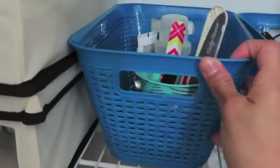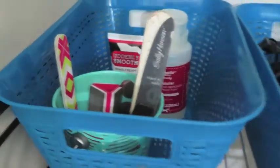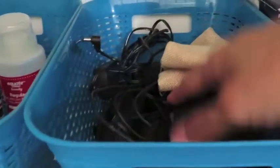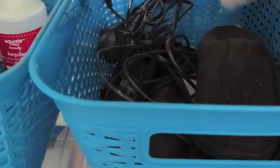So then I've just got some nail care stuff in here. I don't really use much nail polish, so I've just got lotion and nail stuff in there, and that's that basket. This one holds the chargers for my husband's electric razor and his little cases and things like that, so that's my husband's. And then we have just some feminine products in there that I put.